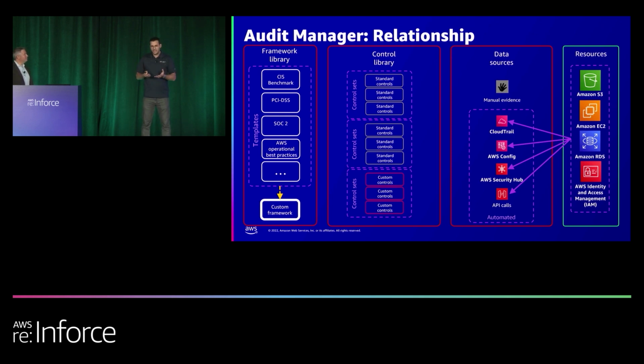So once you have that defined, you can start activating your assessment. And then AWS Audit Manager will start pulling data from several data sources, right? Of course, you can upload manual evidence, right? But I'd say the true force of the service is that it will automatically gather data from AWS CloudTrail, AWS Config, for example. If you're using Security Hub, it will gather data from Security Hub as well. And it will make API calls also, depending on the controls that you have.